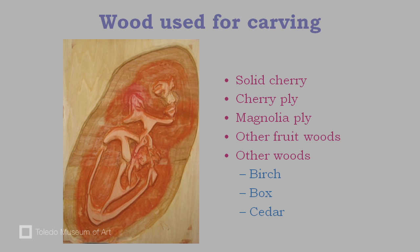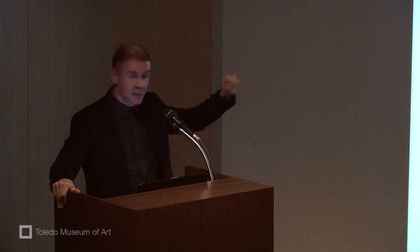Other fruit woods are used because they're short-grained. Birch, box, and cedar, lots of things are used. To be perfectly honest, you can use pretty much any wood, as long as it doesn't chip or crack while you're carving with it. And the finer the grain, the better. That is one of the blocks that's going to be used. I'll show you in my bit of demonstration.